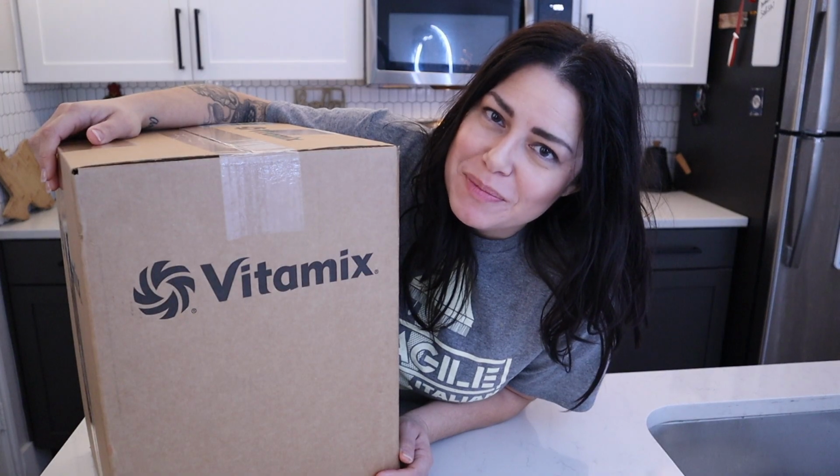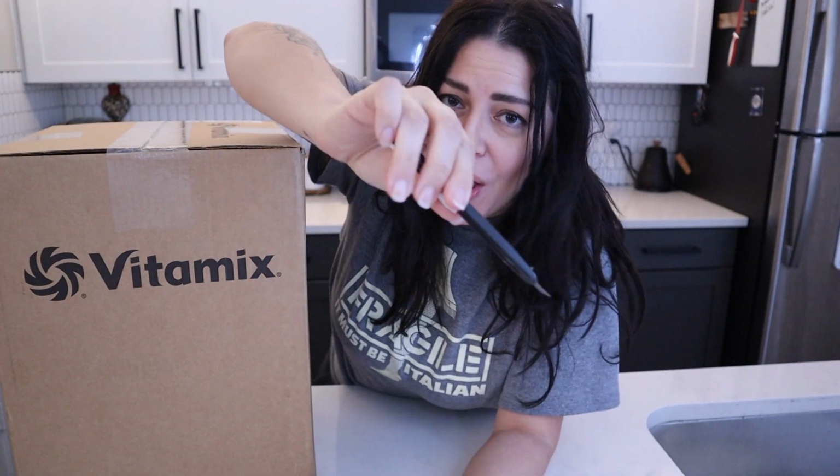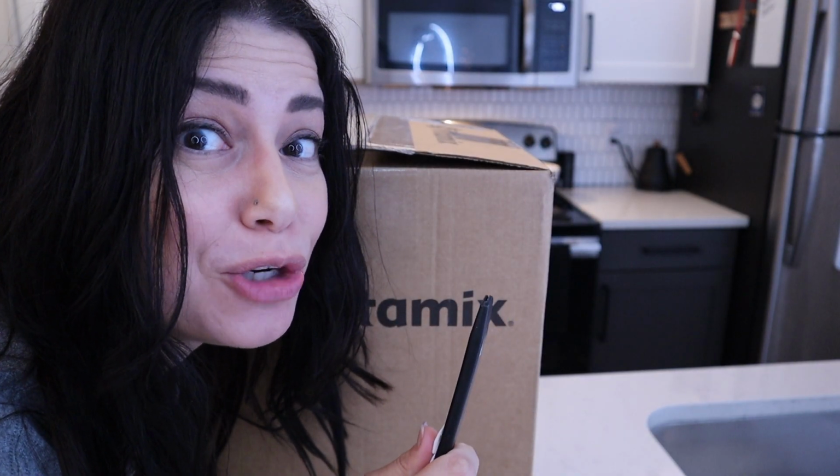You ready to open up this bad girl? Let's get started. You don't cut towards, you want to cut away. I have to hide this in the back of my drawer because I have a 3-year-old that likes to open my drawers.